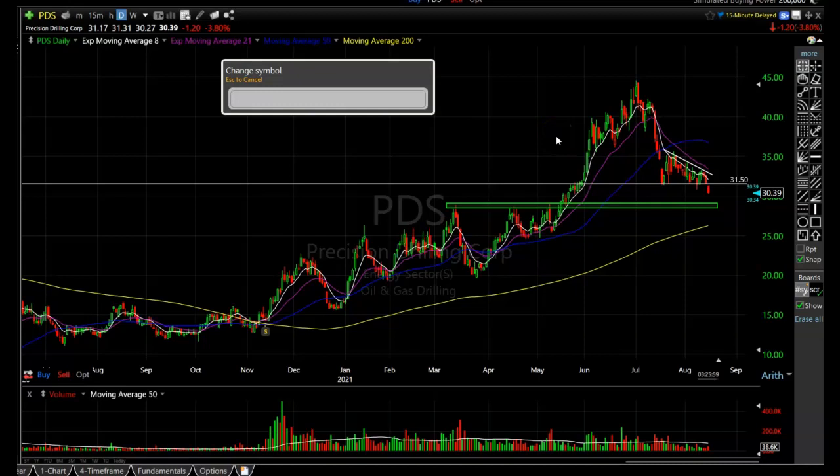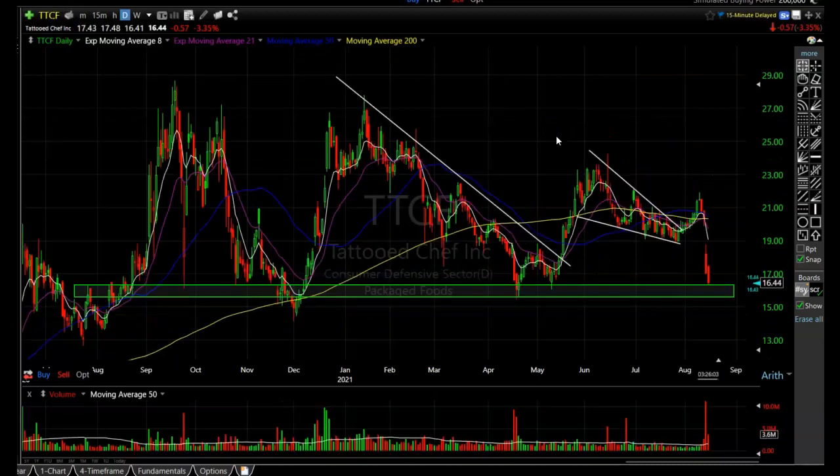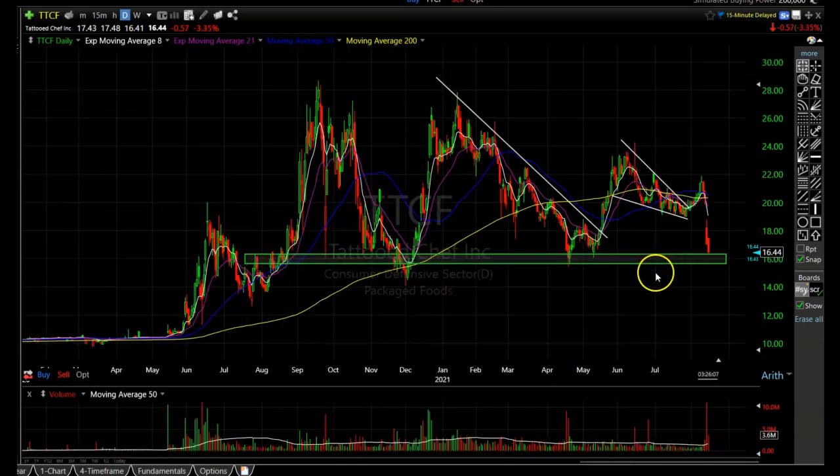Another one I want to talk about, another one of my holdings, is the Tattooed Chef. And man, this thing has gapped down and it is following through to the downside. I mean, this thing is just getting mutilated. I think I'm in this one at about maybe 15.90 a share, something like that. Either way, I'm almost right back down to break even.